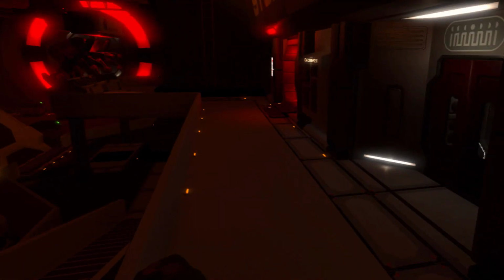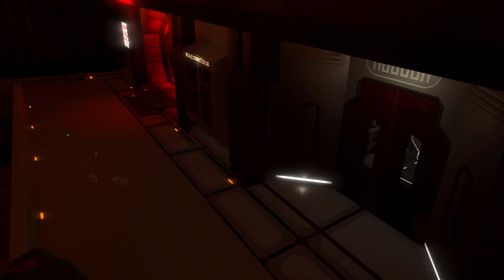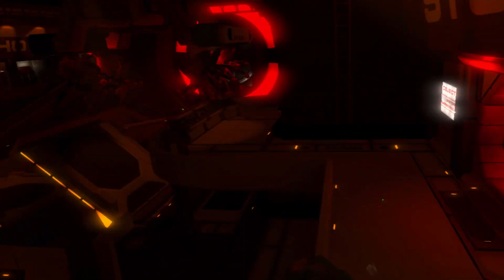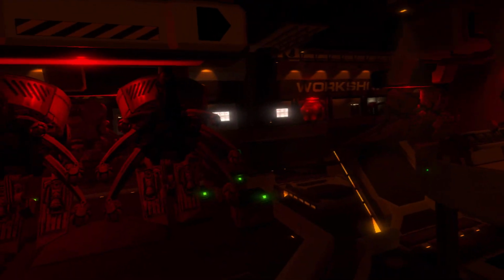And there's a lot of weapons here. I was surprised by the amount of weapons you have. Unfortunately, there really isn't a whole lot of variety as far as enemies. There's really only a few enemies in this game. Most of them are just like flying drones.